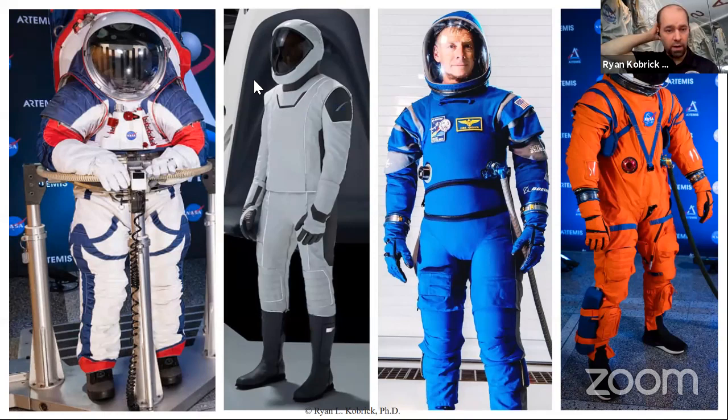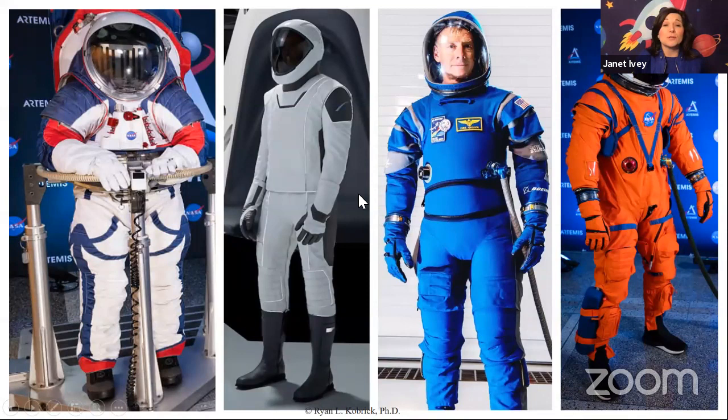Okay. And here's a couple of questions too. And guys, I hope you're taking notes. This is so important. So IVA is for inside the vehicle, EVA is for outside. When you think about it, those Apollo suits weighed probably 200 to 300 pounds if you were holding them on Earth.